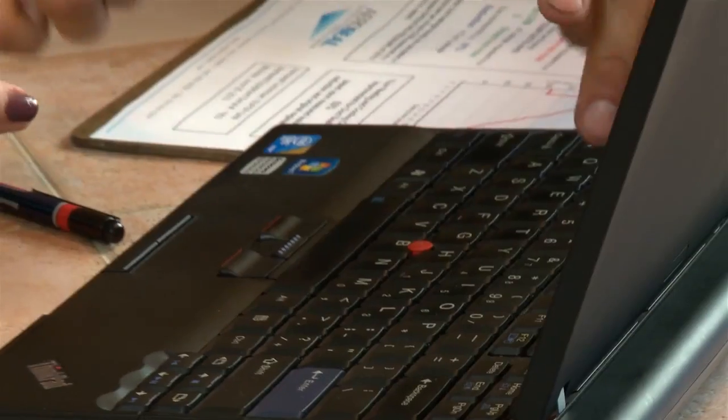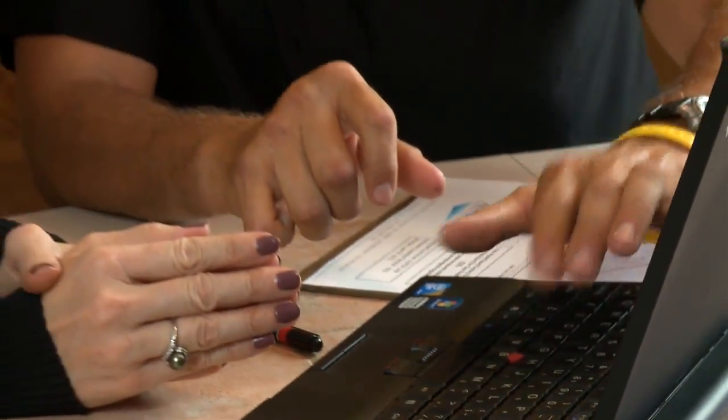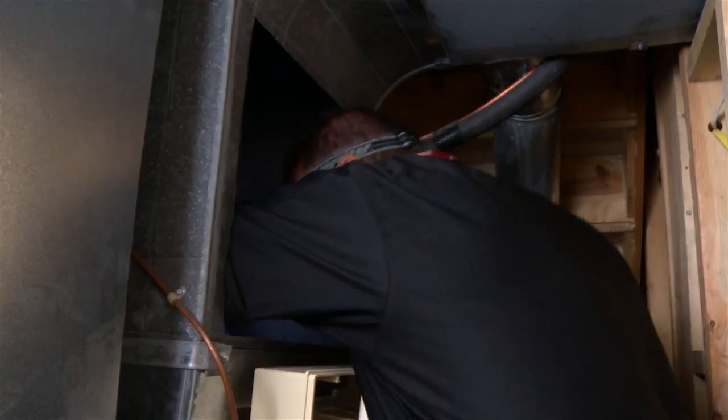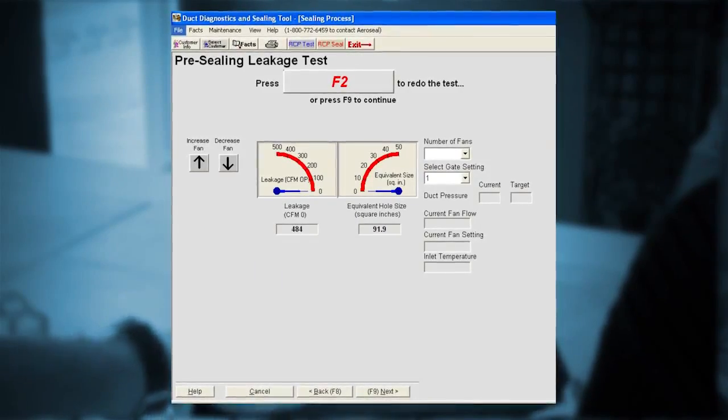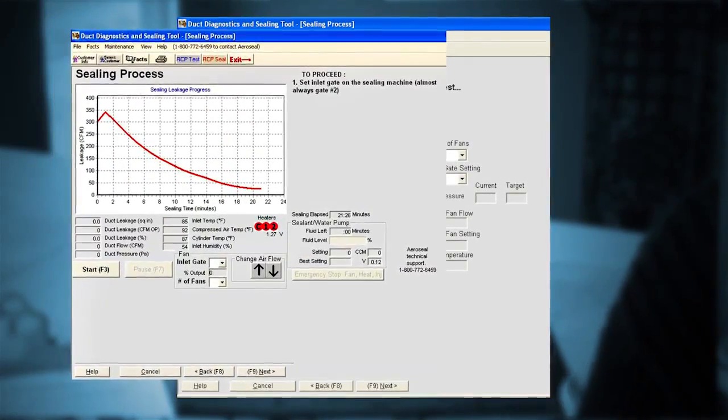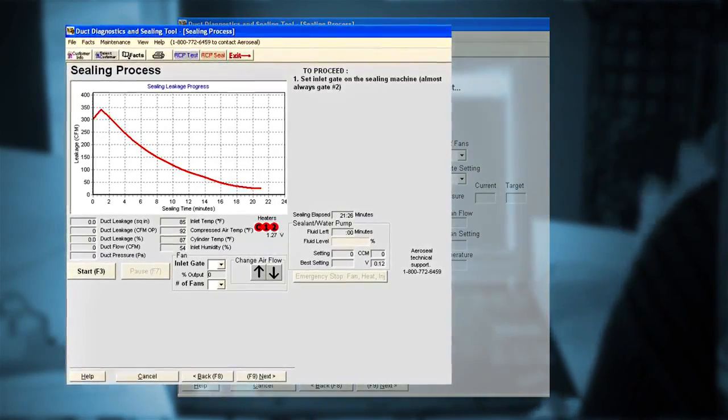AeroSeal first conducts a computerized test that analyzes your home's airflow and ductwork system, so you know exactly how much heating and cooling air you are losing through leaks in your ductwork. Then, while sealant's being blown into the system, the program tracks the seal in progress, showing you real-time how quickly and effectively AeroSeal is working.